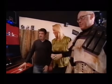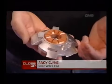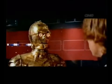Where did you source all the stuff from? All sorts of different places. I mean, things like this is a supermarket meat tray. That's R2's plug-in port where he finds the princess. I'm afraid she's scheduled to be terminated.